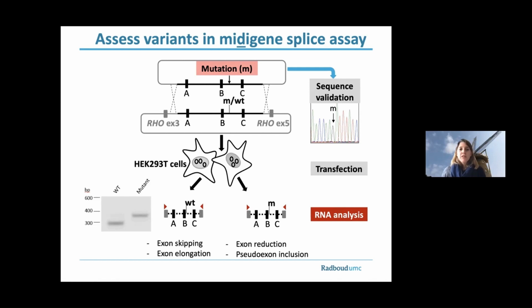We transfect these in HEK293T cells, and after 24 hours, we can collect the RNA and do a readout on electrophoresis gels. So there we can see what the result is on the wild type versus the mutant. And with that RNA analysis, we can detect events like exon skipping, exon elongation, exon reduction, or pseudoexon inclusion. Or perhaps there's no difference, and then the result will remain the same as the wild type.